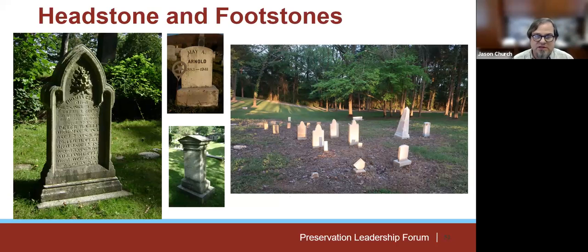If you're bringing in volunteers, maybe we're bringing in a scout group or a fraternity or a sorority, these may be foreign concepts to someone, and we might not consider that. So making a very simple instruction sheet or a PowerPoint or just a walk through the cemetery to explain the differences in these things.